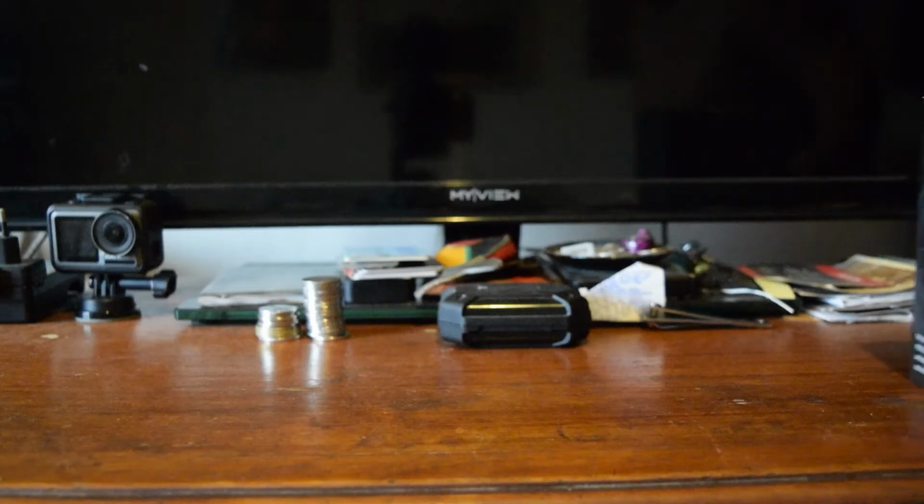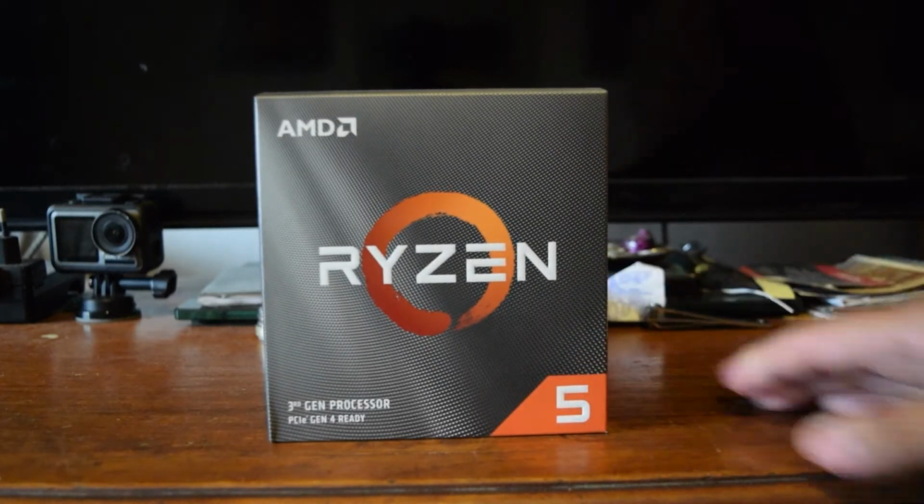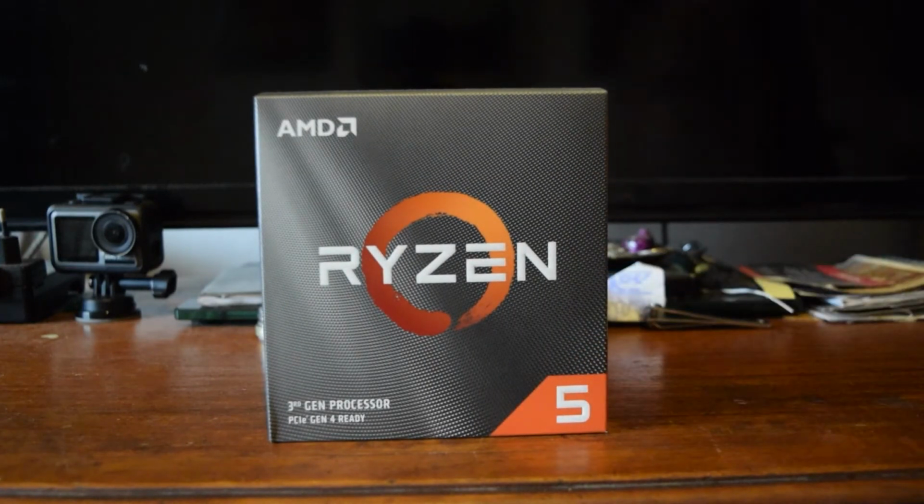Now for the CPU, I chose the Ryzen 5 3600. It has 6 cores and 12 threads and has a max boost clock of 4.2 GHz. This has become a sweet spot for enthusiasts on a budget because of its price of 11,000 pesos at the time of this recording. It can deliver great performance in gaming and other tasks such as video editing. Now this may be a previous generation CPU, but for its price, I can say the performance is worth it. And because I came from an i5 3rd generation from 7 years ago.